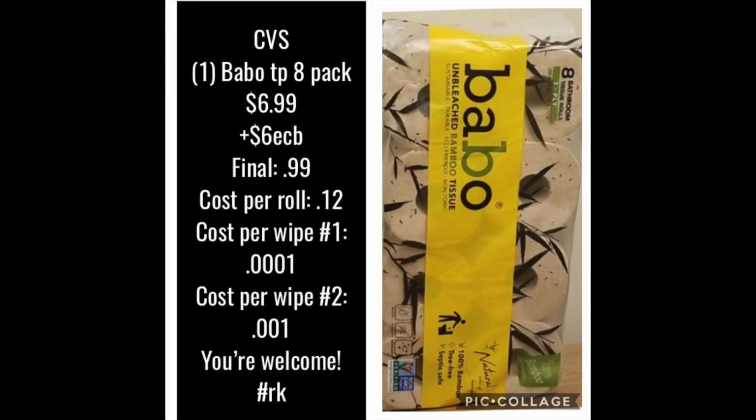Go and look for this type of toilet paper. It is called Babo. It's a bamboo toilet paper, fancy stuff, for $6.99. You would get back a $6 ExtraCare Buck. Its final price point is 99 cents for 8 rolls, which is fantastic. So it's 12 cents per roll. I mean, it's really cheap.